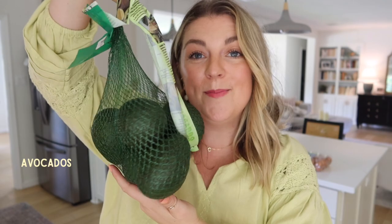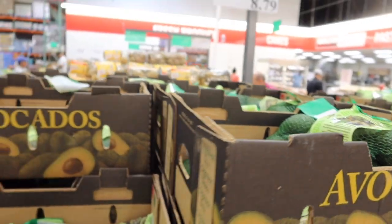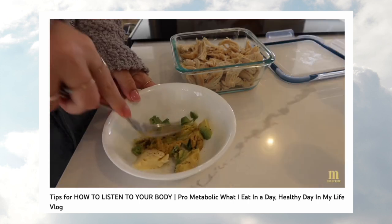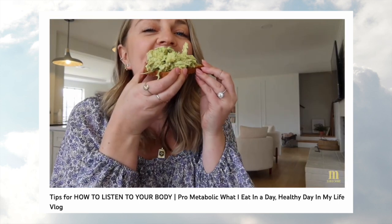avocados. I've been buying my bag of avocados from Costco for 7 years now. It used to be for 6 avocados, $5.99. Today I noticed they were like 8 something. So, you know, there we are with inflation, thank you. Avocados are an amazing source of healthy fats as well as really good fiber. I love to make my avocado chicken salad for lunch. You've seen that in some of my vlogs.